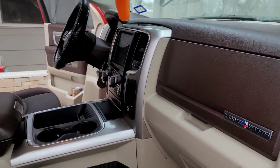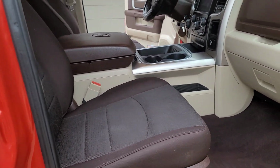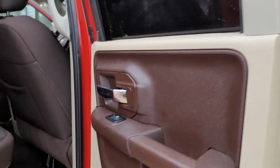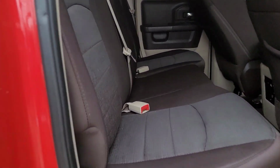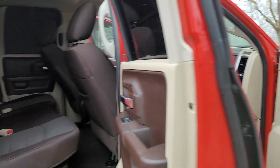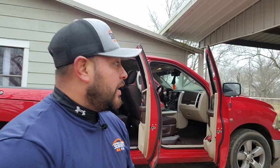Everything got scrubbed and dressed, and it definitely got its color back. Again, we didn't wash it today because it's still going to be raining here in the next couple of hours, but the main objective again was the interior. Alrighty, so overall, guys, this truck was definitely in need of an interior detail, as you saw.